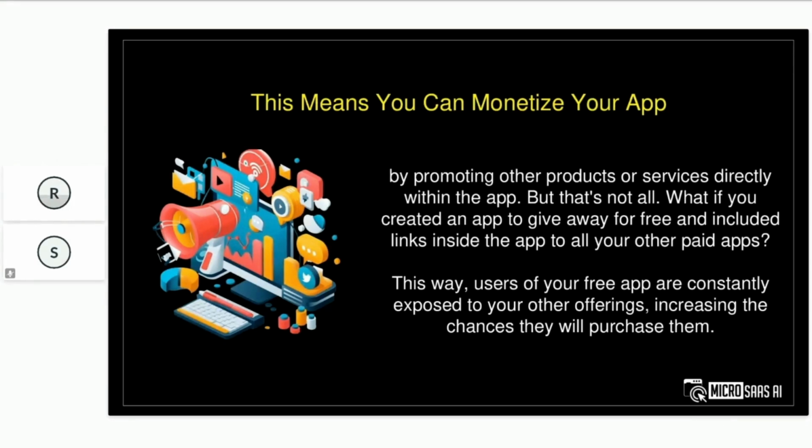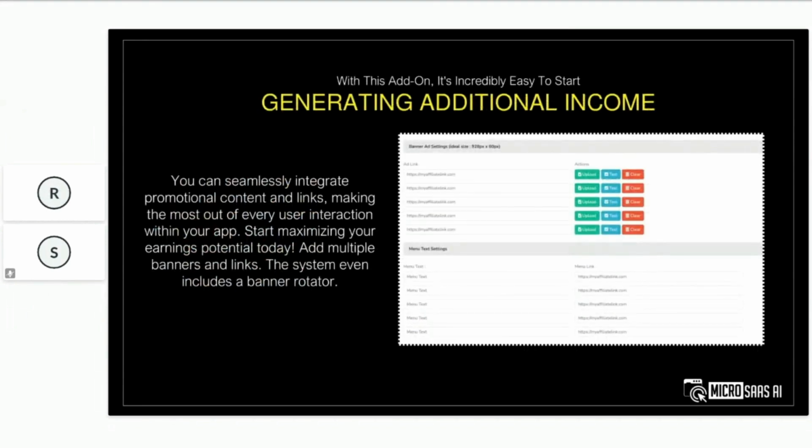Yeah, and as Gaynor just said, offer an upsell bundle of the multiple apps. So for example, let's say you created a really simple giveaway app. Inside, you could upsell all the 10 done for you apps. You've got many, many possibilities here. So you can add the ad links inside. You can upload your banners, and it'll rotate through the banners. You've got the menu text settings, so you can add menu links in there. You can send them to your affiliate links, or you can expand the menu if you wanted to add tutorials, things like that in there.